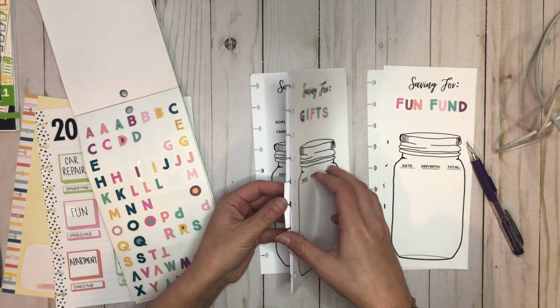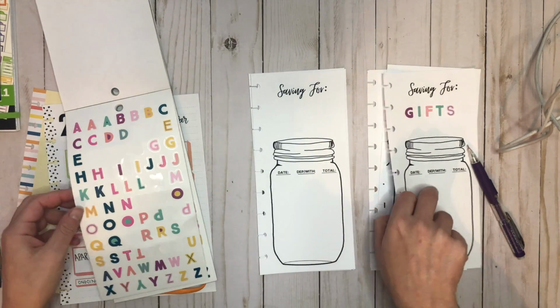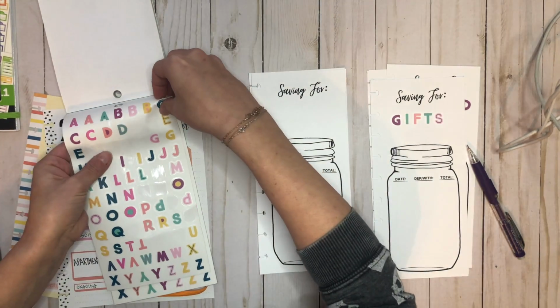All right, saving for gifts. Good, I have gifts, I have fun. Clothing.